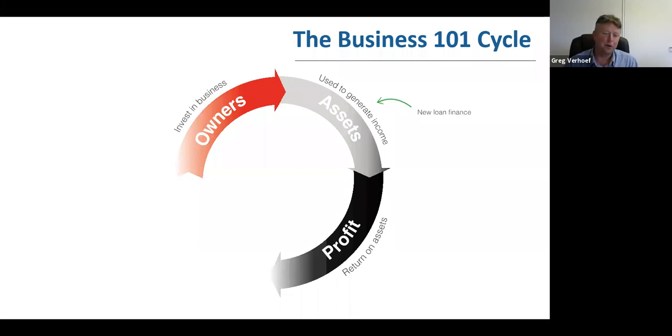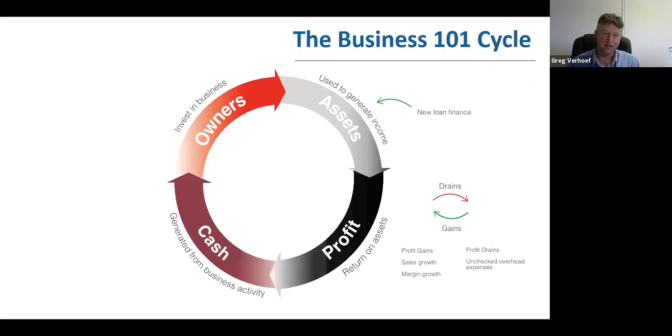And the profits might get put back into the business, which can then be used to further grow the business, or money can come out of the business. It might come out of shareholder salaries or dividends or so on like that. Profitability should eventually drive cash. So if your business is profitable, it should be generating some cash. There can be a lag or a lead between the cash and the profitability. But basically, if you're profitable, it should eventually be making some cash.